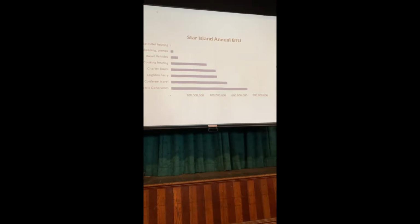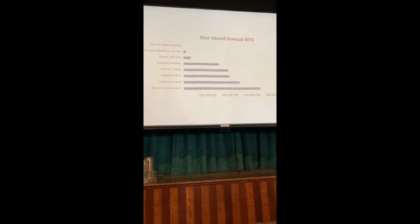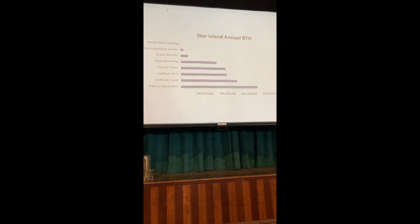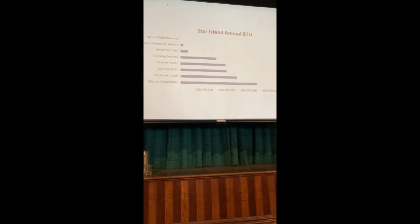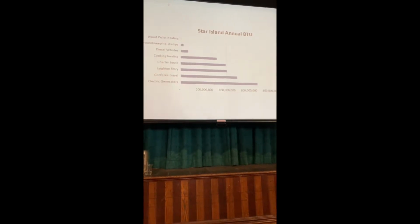You can see that the electric generators that make electricity for them are the main thing. But if you look at Confrey travel and the Thomas Leighton Ferry, if you add those two together, that's the big usage. Most of the energy usage involved in Star Island occurs before you set foot on the island and after you leave. That's most of it right there. And the Leighton Ferry is the slightly bigger of those two. I like big boats and I cannot lie, but still, the Leighton Ferry is, aside from the electric generators, huge. And if you add in the charter boats, that's where the fuel lies, right there.